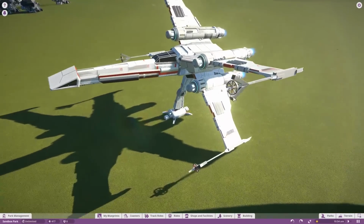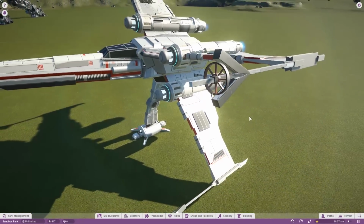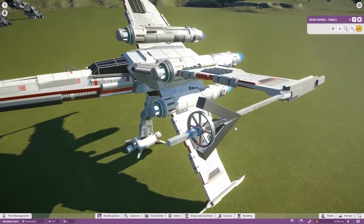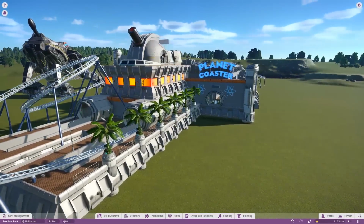I like the little wagon wheels, or iron wheels, from the Western piece. Everything's from the sci-fi piece, except for that. That's from the Western piece. And finally, we have the Railgunner. This is a very cool looking coaster.